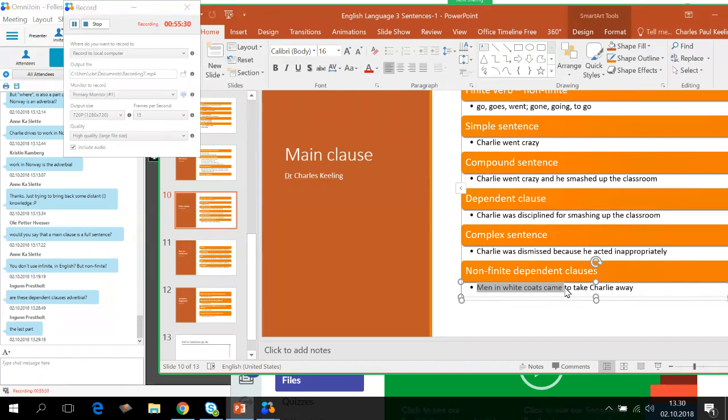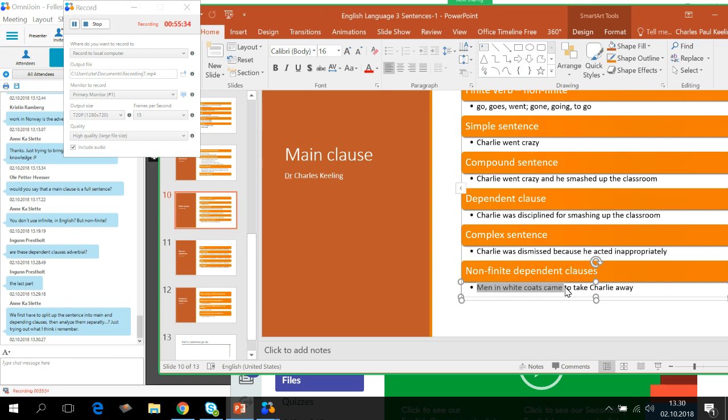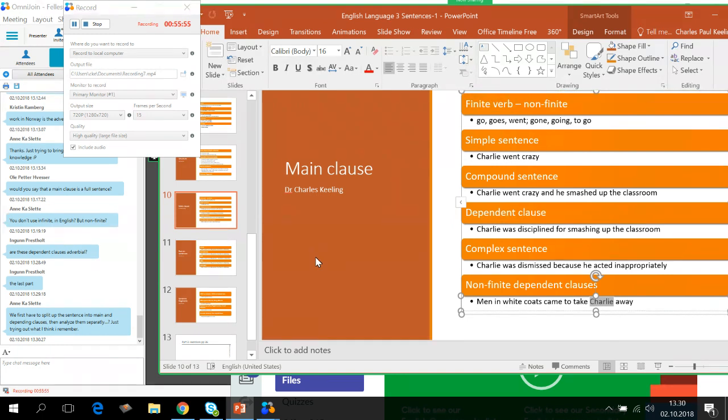However, here we've got a non-finite verb, to take, and to take away is actually part of that verb as well, though it could be an adverbial, and you've got an object in Charlie. So those are a progression through some of the features that we could look at here: finite and non-finite verbs, simple and complex sentences. A complex sentence would include dependent clauses or two main clauses linked with a subordinator because they have a causal link between the two of them.